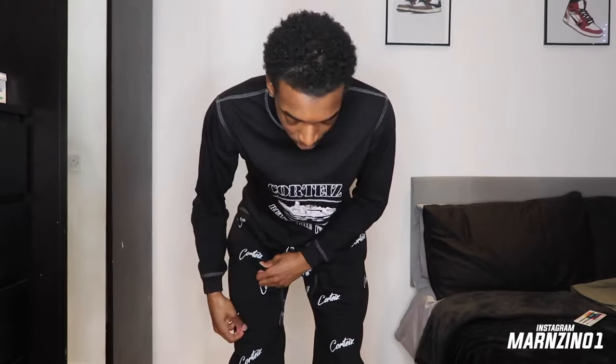So we're on to outfit number 2. Can't lie, I kept the same top. I just had to change the joggers. I got these recently, I got them for Christmas. So obviously this top goes with these joggers, but I got this top before I got these joggers, you get it? So I've been banging this with the grey combo.